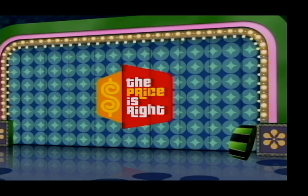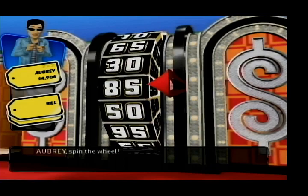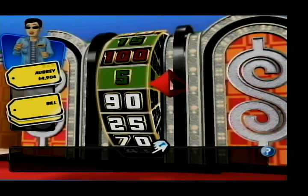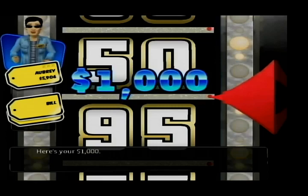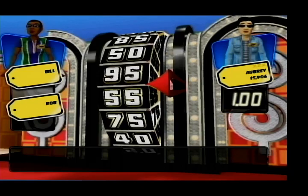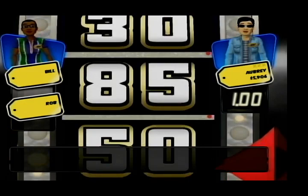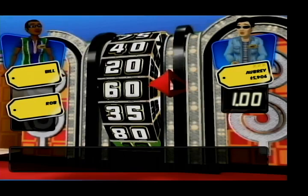It's time for the showcase showdown. Spin the wheel. And we start with a nickel. 5. Would you like to spin again? $95. Here's your $1,000. Okay, now we got a bill. Showcase showdown. Well, he's definitely got to spin again. 65. Yep. 65. Try again. He's not gonna time me. You are out!